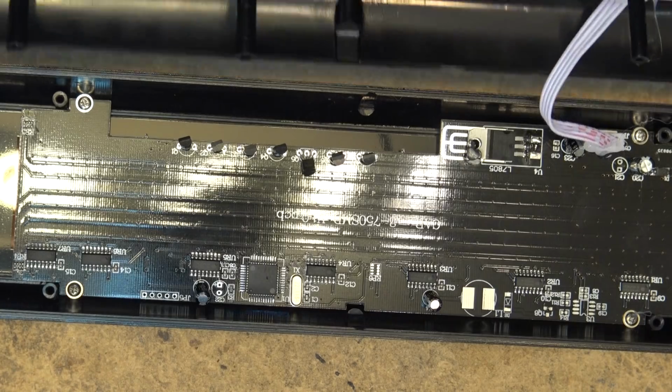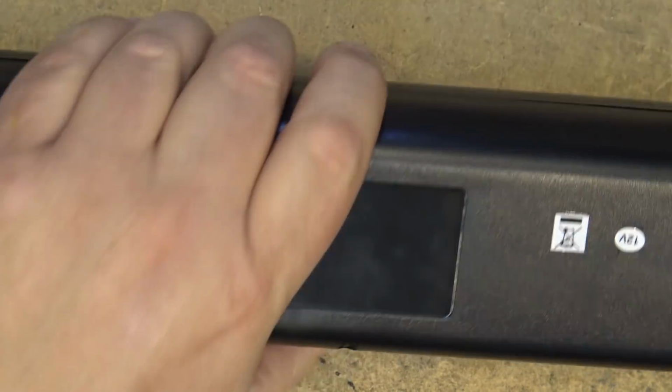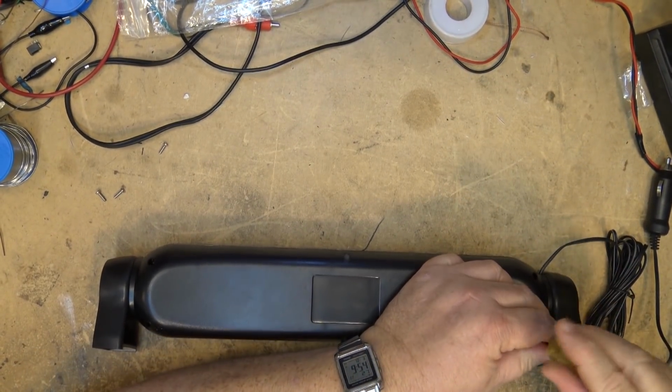Anyway, that's pretty much it. There's not a heck of a lot to this thing. As I say, they're really quite inexpensive because there's not a lot in them, but it will do the job. My other one that I program with the computer is a little more complex. This one here, all the messages just scroll across the screen.